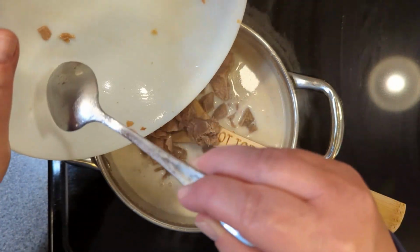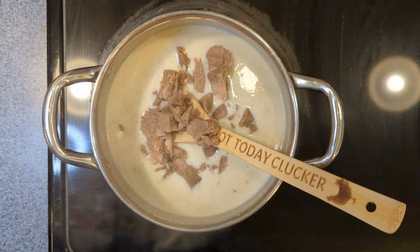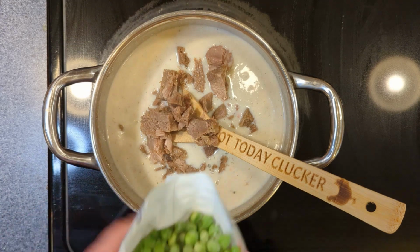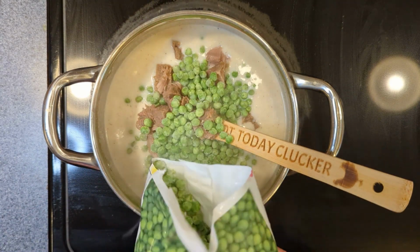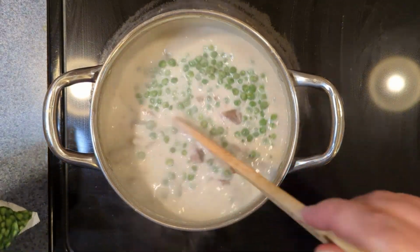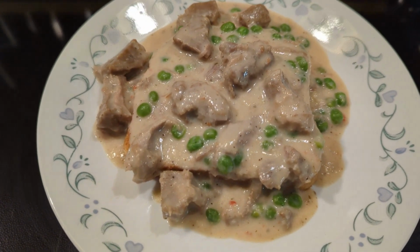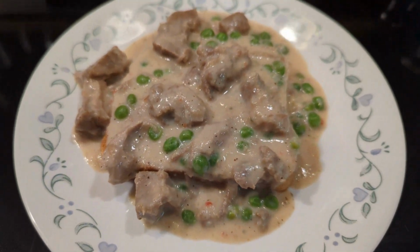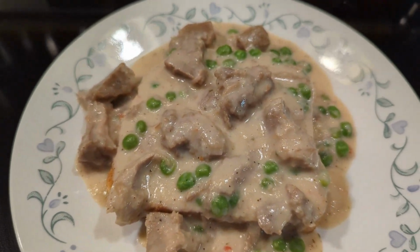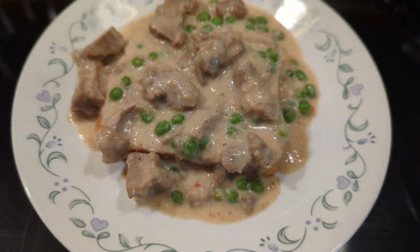Just add as much as you've got or as much as you like, and same with the peas. Let's see how that looks. Okay, and here's the cream turkey on toast. Got a piece of wheat toast under there. Lots of turkey, creamy sauce, and peas. Turned out really yummy.